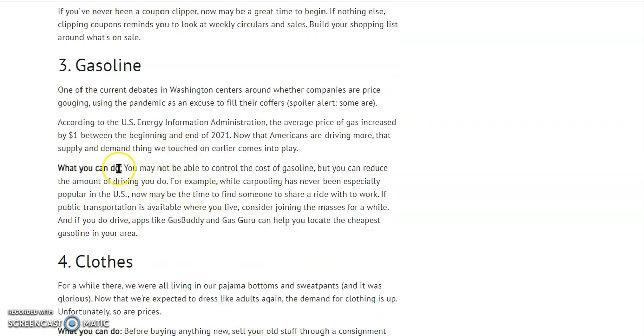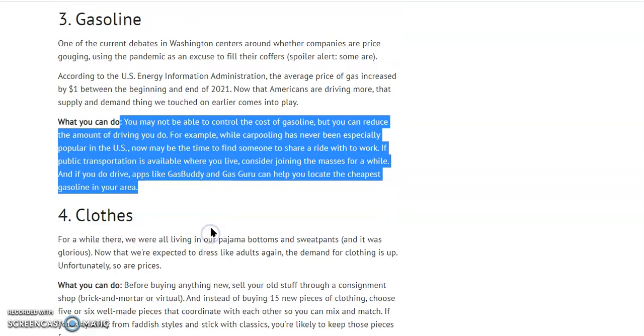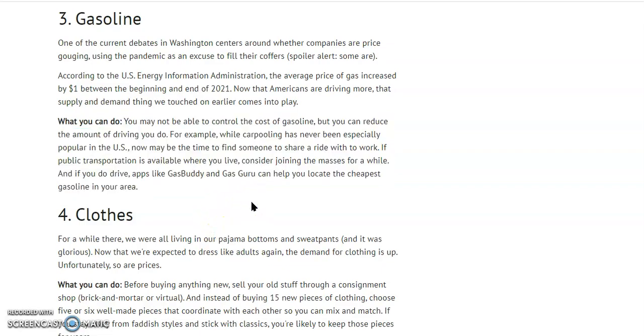Gasoline, yeah. What you can do, you may not be able to control the cost of gasoline, but you can reduce the amount of driving you do. For example, while carpooling has never been especially popular in the United States, now may be the time to find somebody who wants to share a ride with you to work. That's not so bad. And public transportation, I don't know, maybe if it was a little bit more efficient, and if it is efficient in your area, congratulations. I think that's outstanding. I love public transportation.